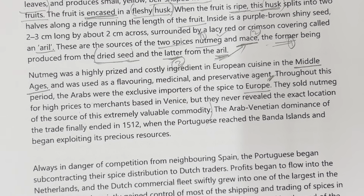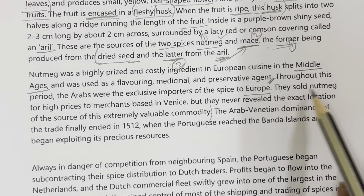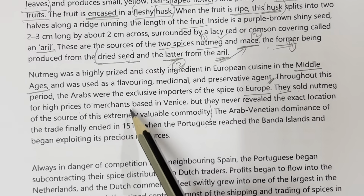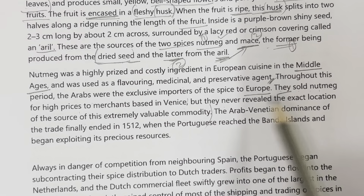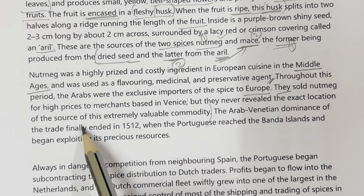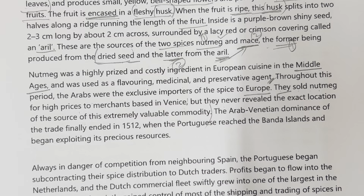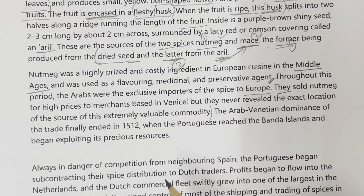Wow, I think we just got the answer, right? Read the sentence again. See, they sold nutmeg. They means the Arabs, right? They sold nutmeg for high prices to the merchants based in Venice, but they never revealed the exact location of the source of this extremely valuable commodity. Means the Europeans don't know the location because the Arabs did not reveal it to them, right?